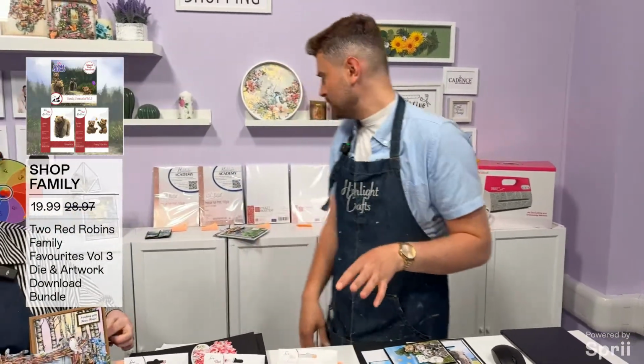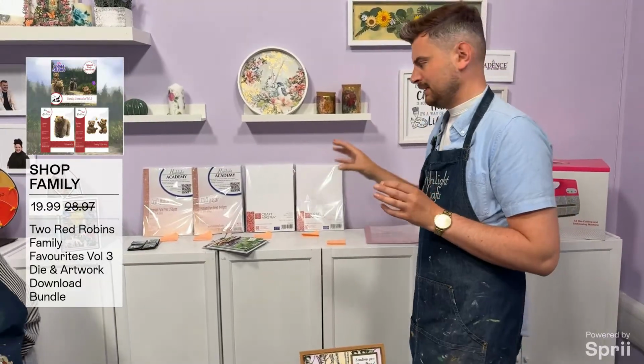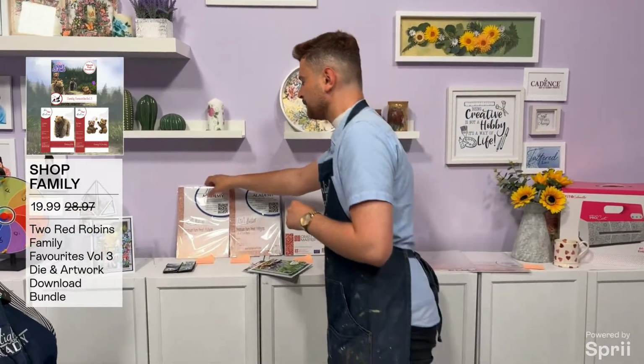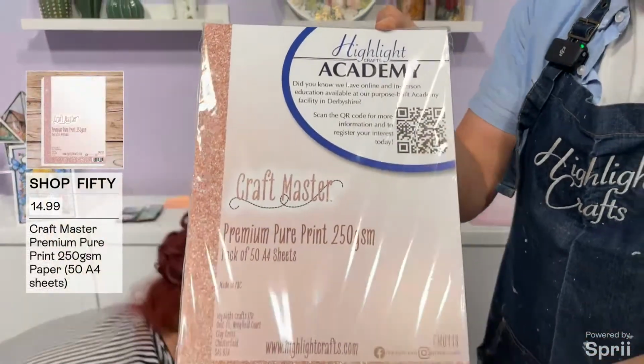Now, we do also have your printable services on the show as well. I'm going to give you a quick whiz through of some of these because they're a great shout. I'm really glad we've got these on the show, and we try to make sure we get them on as many shows as possible if there's time. So let's spend a few moments just to quickly whiz through these. Shop 50 today is going to get you your premium pure print, your 250 GSM Craftmaster paper.